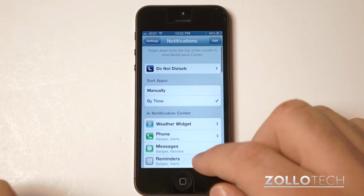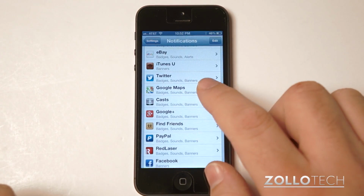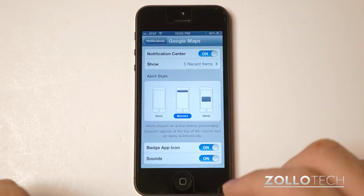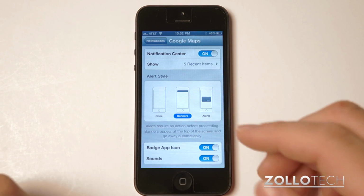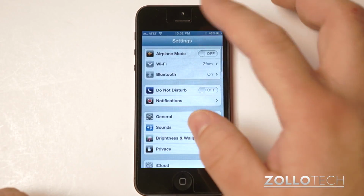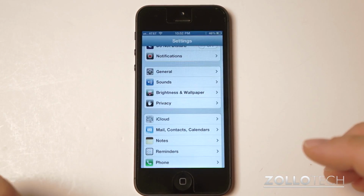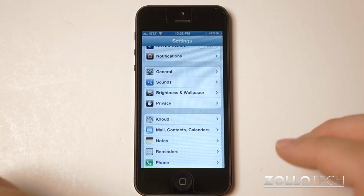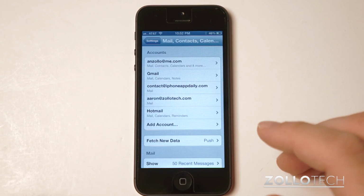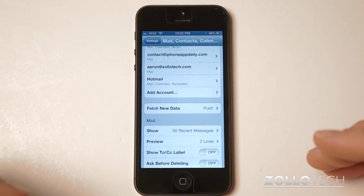But the notifications we're talking about are more related to the applications, such as the ones you see here. Google Maps can send you notifications when maybe there's traffic or something like that in the area. You can turn that off, and that will save a little bit of battery. But the major thing that will save you battery is actually your mail and push email. Now, this is according to Apple on their website, under some hidden support docs, that it tells you turn off push if you're really trying to get the most out of your battery, or maybe you're running low.